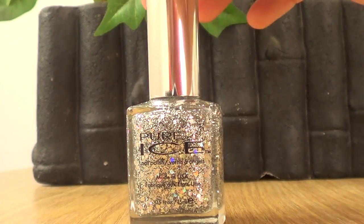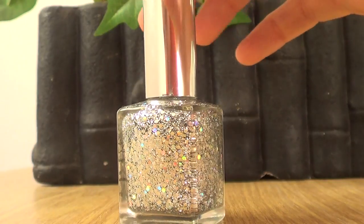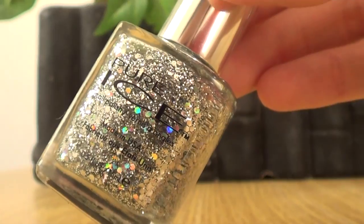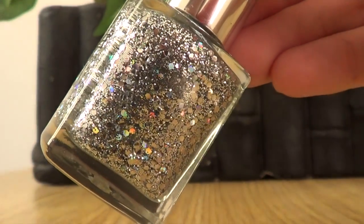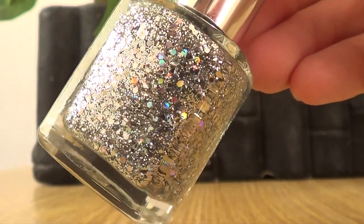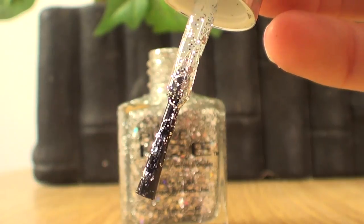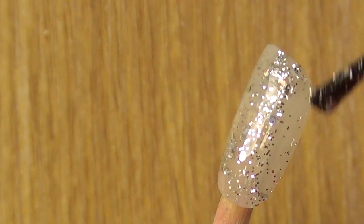The last one that I got is this really, really beautiful sparkly color. It's by Pure Ice and it's called Dazzle Me. I fell in love with the bottle and all the sparkles. It's got really chunky pieces of holographic sparkles, and then it gives you small, kind of silver sparkles. It's really beautiful. I'm going to apply two coats here so you can see what I'm talking about.